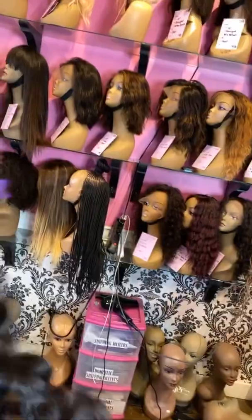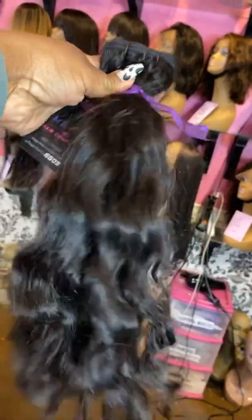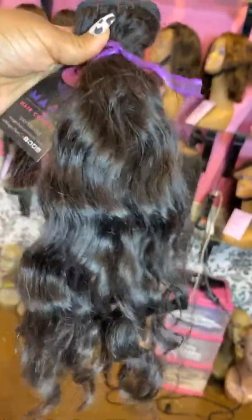Here are some bundles that we have. We do have just a few Indian wavy bundles available. You see this raw Indian wavy hair. It's in stock right now. Get it while it's in stock. Head on over to magichaircompany.com where we have all of the best lace wigs.